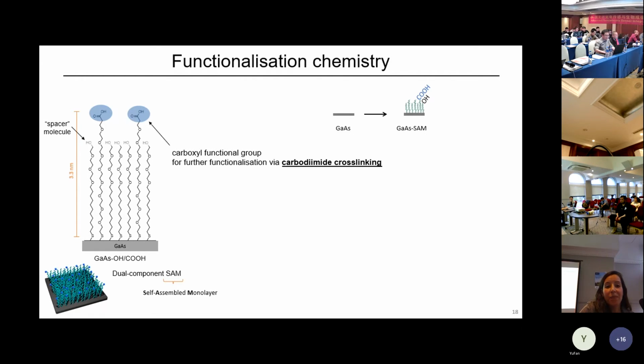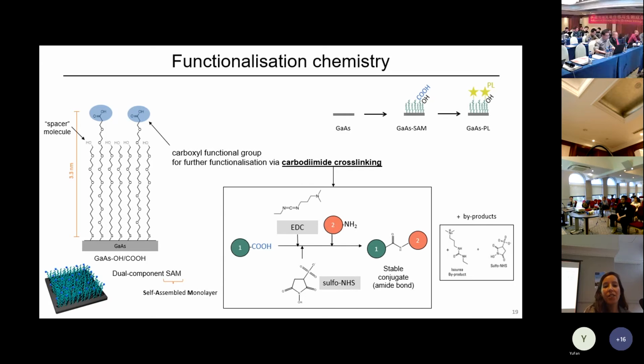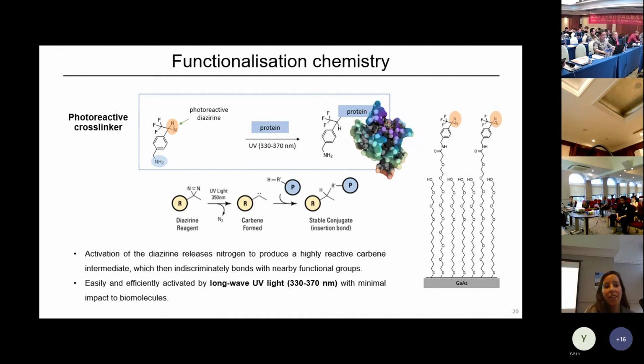A common reaction used in the biosciences is this carbodiimide cross-linking reaction. This enables us to create a stable amide bond between 2 molecules, one with a carboxyl group, the other one with an amine group. And this is widely used. And this is the reaction we use to attach the photocross-linker molecule to the carboxyl groups on the surface.